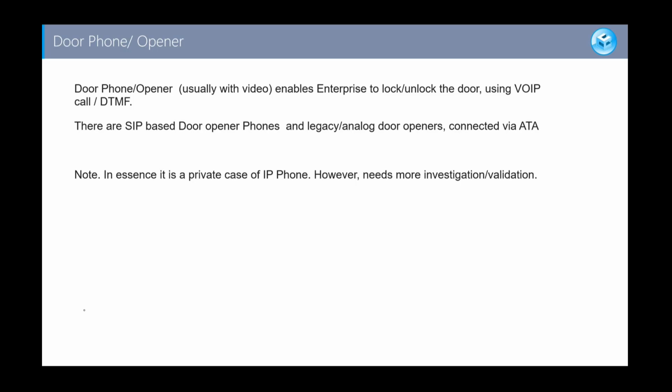But I know, like it says here, there's some investigation and validation that needs to happen with those devices, and I think that applies to the legacy analog ones. Maybe not so much the SIP ones, because those could, in theory, register a lot easier with the SIP gateway, so the lift might be a lot less. And again, if you have ATAs, maybe you can keep those legacy ones just fine once that ATA is supported in SIP gateway.